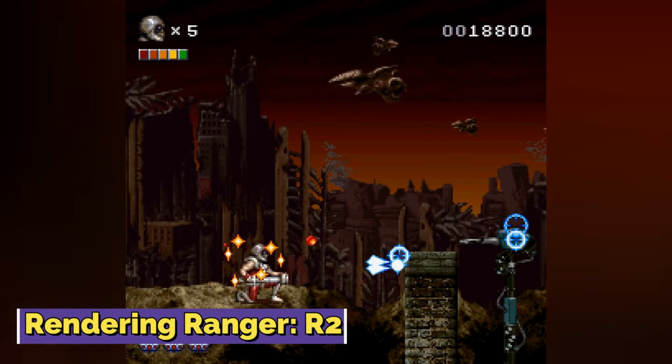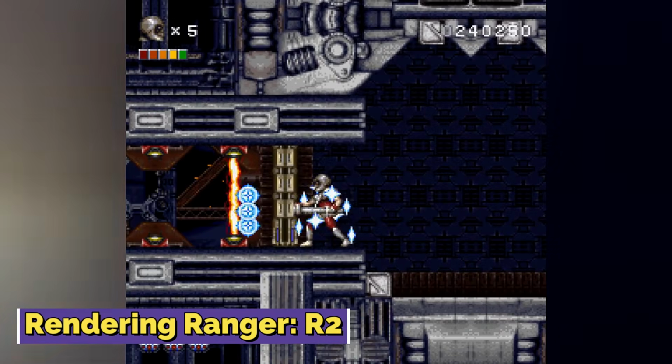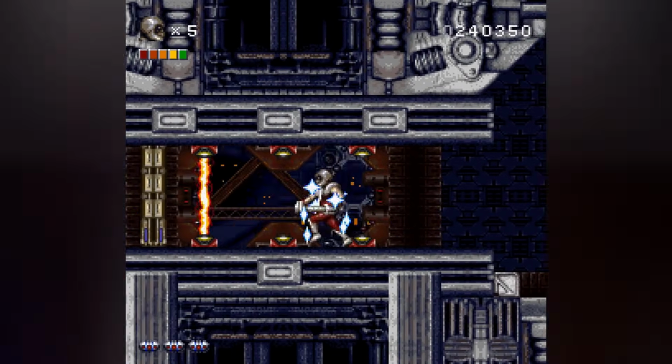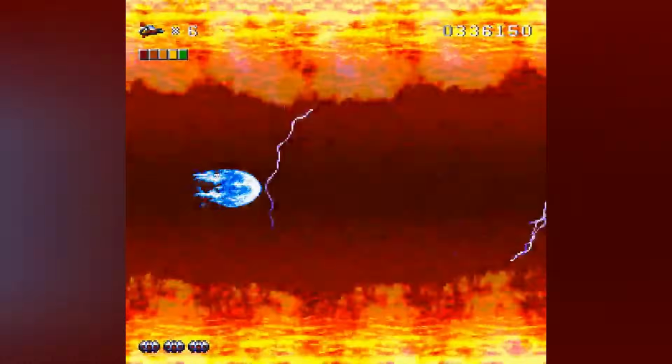Rendering Ranger R2. Rendering Ranger R2 is a rare gem that blends the intense action of Contra with the strategic aerial combat of R-Type. As you alternate between ground assaults and space battles, the game keeps you on your toes with a variety of enemies and massive bosses.